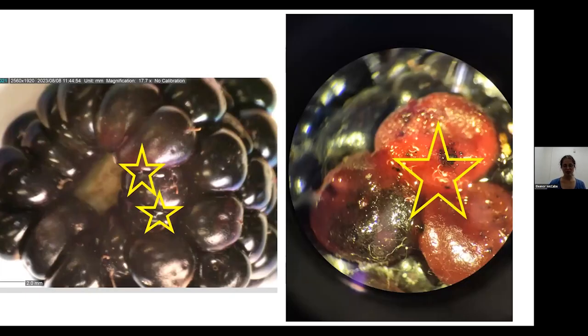And here are just some pictures of them laying the eggs directly into the fruit itself. On this one with the 2 stars, you can kind of see the eggs being laid in between the crevices of the drupelets of the fruit. And on this one, this lighter color of the blackberry is a sun damaged spot, and you can see that the eggs are being laid directly into the skin there.